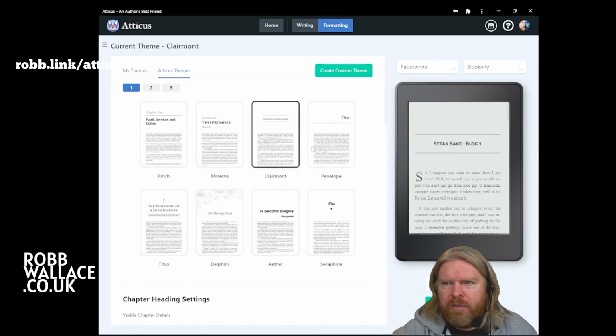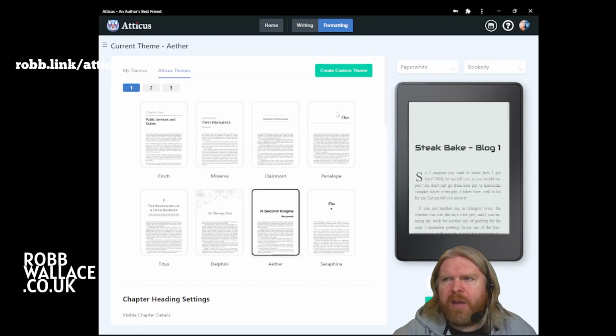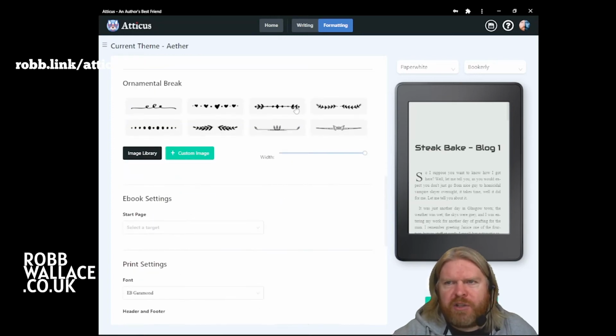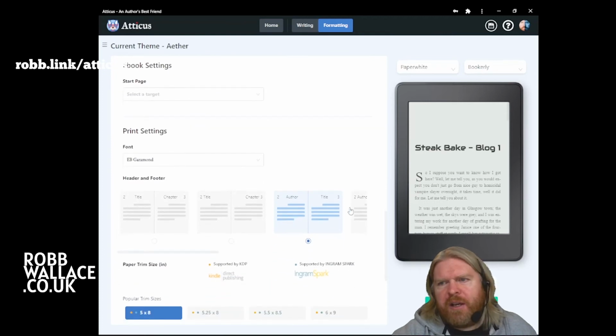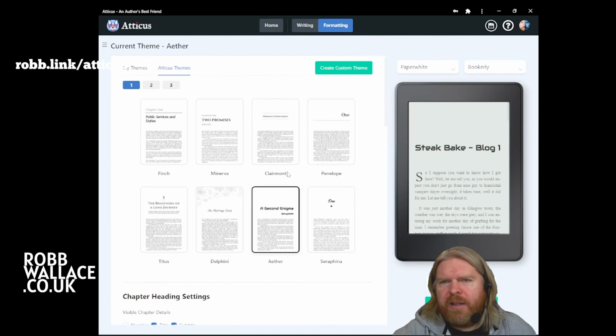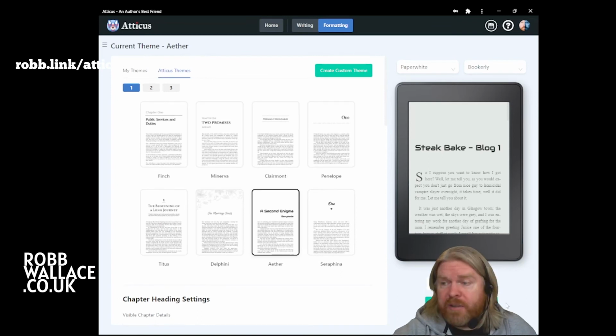Now all these different style guides, you can also create your own custom theme, switch on the title, switch off the title, subtitles, chapters, chapter 1, center things, change things, add images, layouts, and then for the print option, it's telling you that it's supported by KDP, supported by Ingram Spark, and it's giving you other options. And once you've sorted that stuff out, it's literally a case of export PDF or export EPUB, and boom.